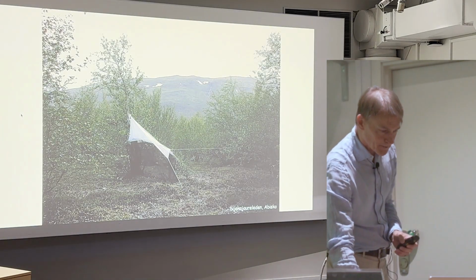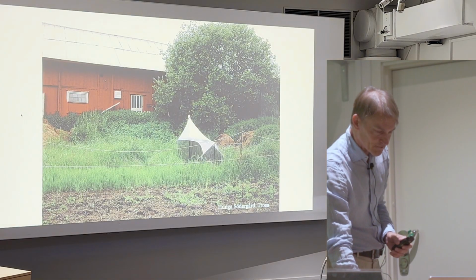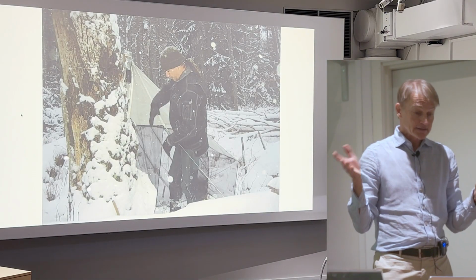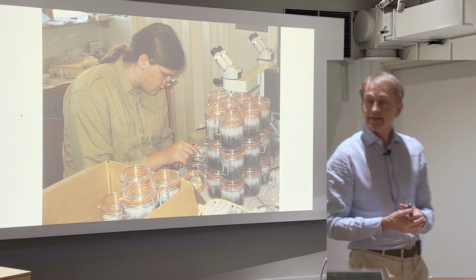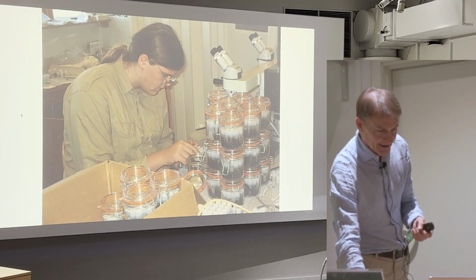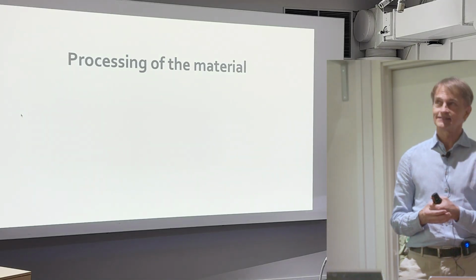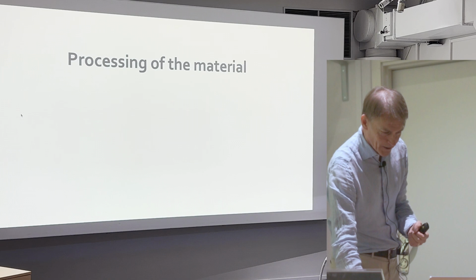I just want to show you some views of these traps in different environments. And we ran these in southern Sweden. They collect insects even in the middle of the winter. And then, of course, you end up with a lot of material, a lot of insects that you need to go through. And at this point in time, of course, we did not have access to these genetic methods. So we had to do it the hard way.